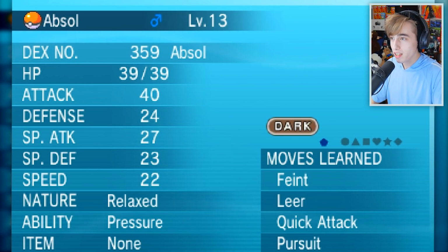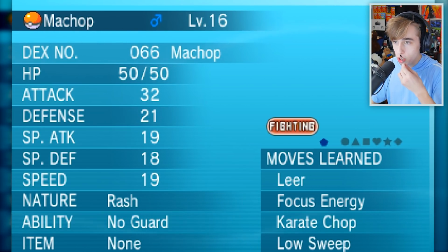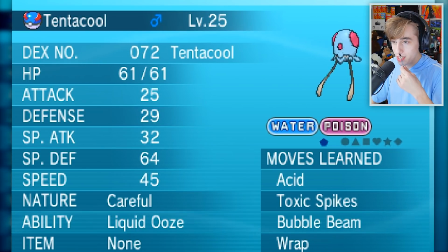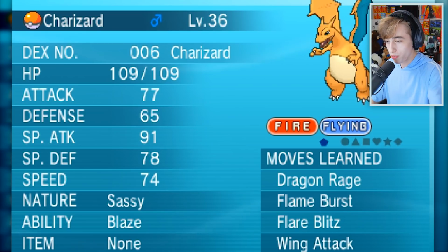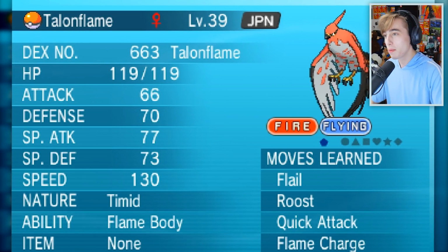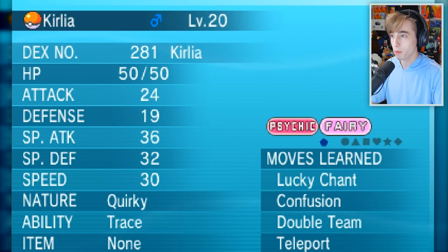Yo, bet. Got a Gabite, a Gible, Absol, Dedenne. Anything super interesting here? Pikachu... I don't think so, man. I think that's basically it. I'm assuming this man took most of his mons, right, and removed them from the save file, at least the mons that he cared about. He probably took them off the save file just to actually save them and preserve them.